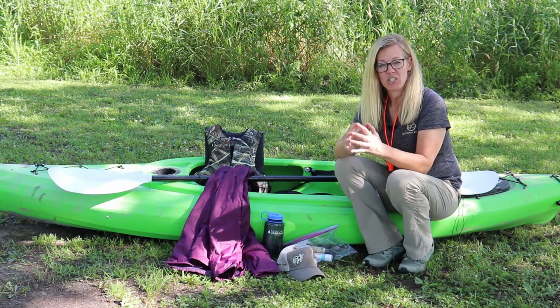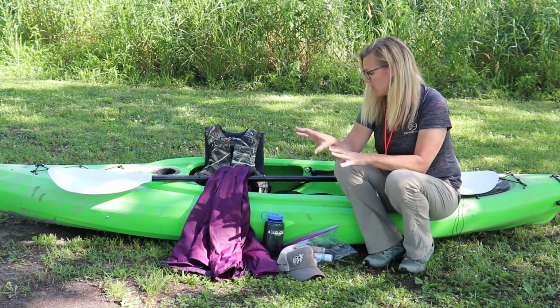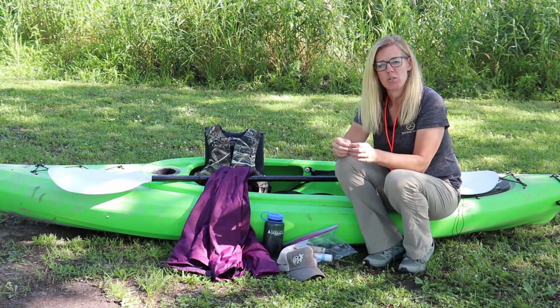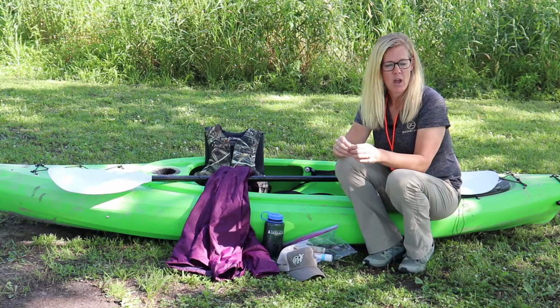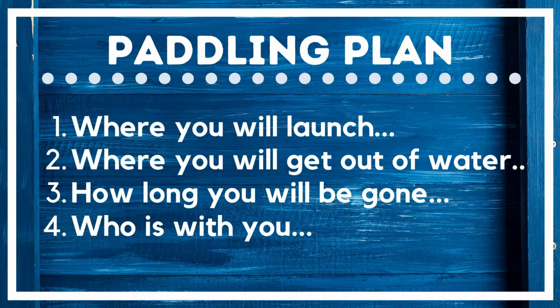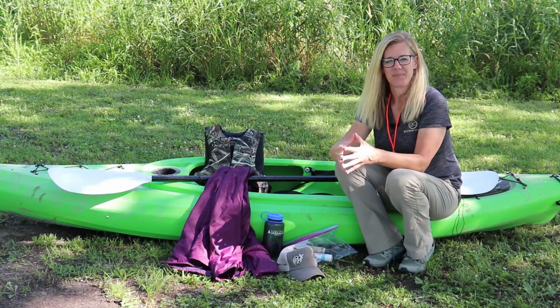And one important thing to do, this is what you need to take with you, but before you go on your kayaking trip, you need to make sure that you tell someone where you're going. So tell your mom, tell your dad, tell any type of friend where you're going to take off and how long you think you're going to be out there, and then what time you're going to be back. So that's really important to check in with somebody before you go.